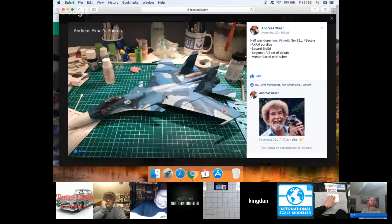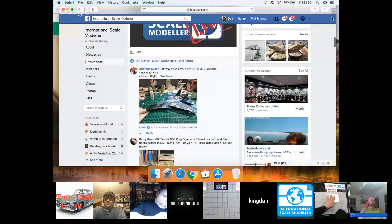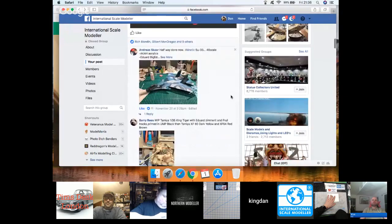He's used Hacker acrylics, Edward Big Ed, Bergamont full set of decals, and Master Barrel pitot tubes. It'll look all right once he's got it painted. What were you raised by, Bob Ross or a raccoon? I don't know. Yeah. Andreas, see, he pays attention to what happens on pitches, doesn't he?